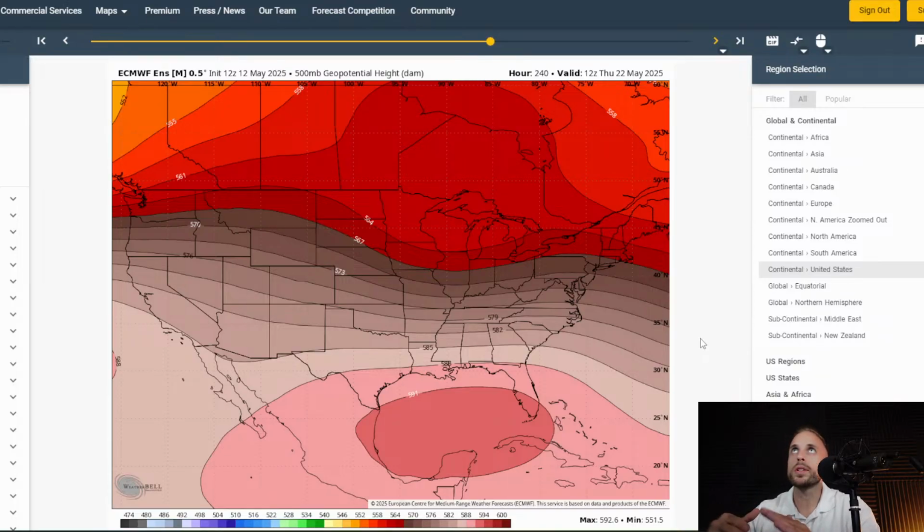We're probably going to see our brush fire conditions sneaking back up. Our drought is going to slowly but surely start to sneak in under the radar because of this area of subtropical ridging that's going to remain in place.